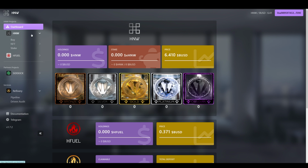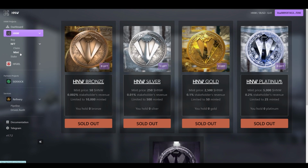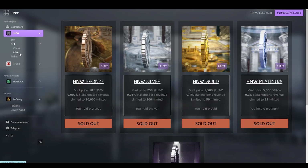So already you can see there's a lot of moving parts here, and this is not typical from any other project. Here we have HNW. This is where you start off. Here you can buy it. It sends you to PancakeSwap. Here it shows you the NFTs. If you qualified for those NFTs, this is where you would claim, and this is where you would mint.